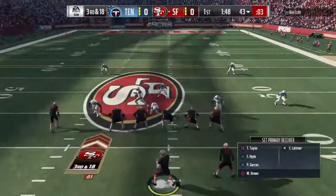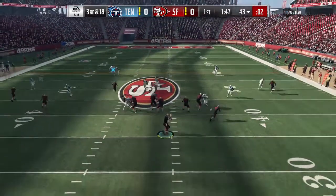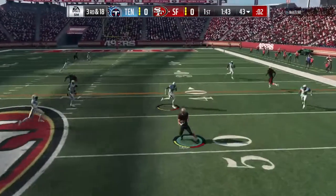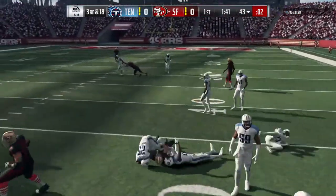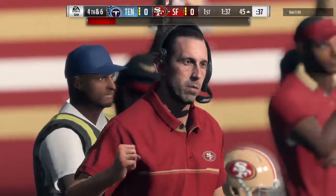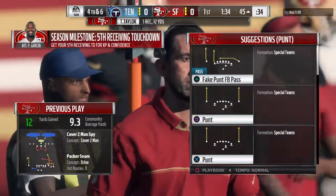Time running out here on the play clock. All right, here we go. Now Beathard, and he comes back with one complete. And he'll be brought down at the 45-yard line. It'll be a gain of 12, but it will also lead to 4th down.